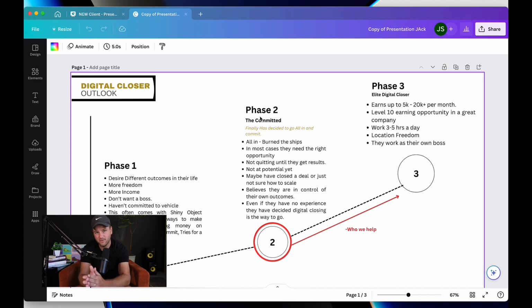That moves us to phase 2, the committed. These are the people that we actually actively can help right now. This person has finally decided to actually get started. They've burned the ships, they're not going back, and they're going to go until they see success.